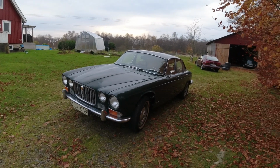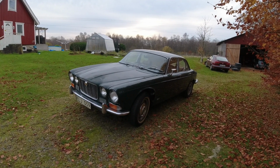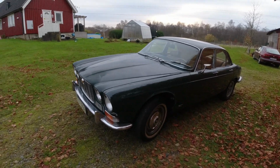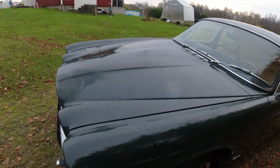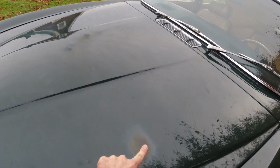My really close friend, Mats, who had this car, spent years restoring it. It was just finished during the summer, and he drove it for a bit, and then this happened, which is extremely tragic. Up front here, it doesn't look bad, but once you start looking close, you can see things. There's a pretty big dent here. Something fell on it. It definitely got hot here in the paint as well.